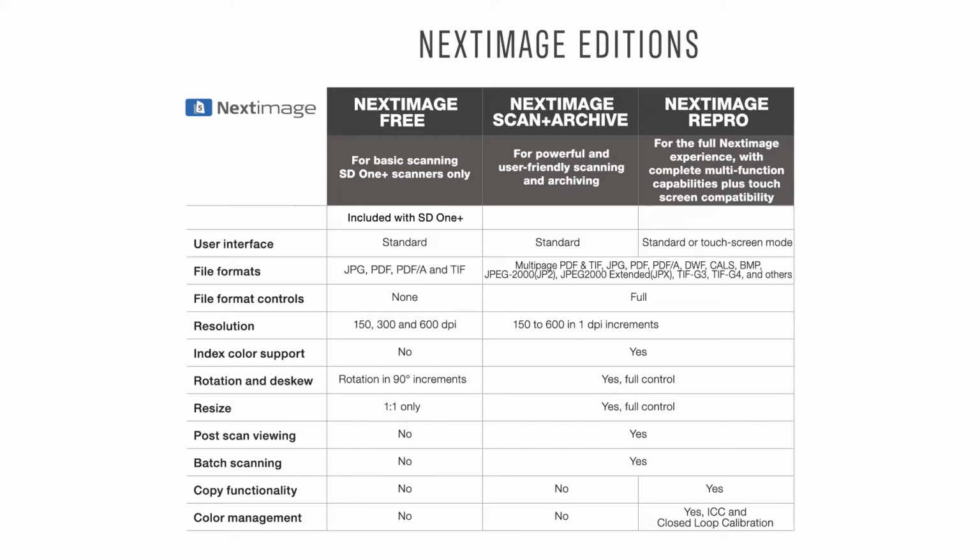It allows you to color calibrate, create a closed loop color calibration between the printer and the scanner so that your color fidelity is extremely good. And it allows you to basically turn your scanner into a wide format document copier. The Repro version is adding on to the Scan and Archive the ability to do copying. So it's like Scan plus Archive, but then it also includes that copy module.